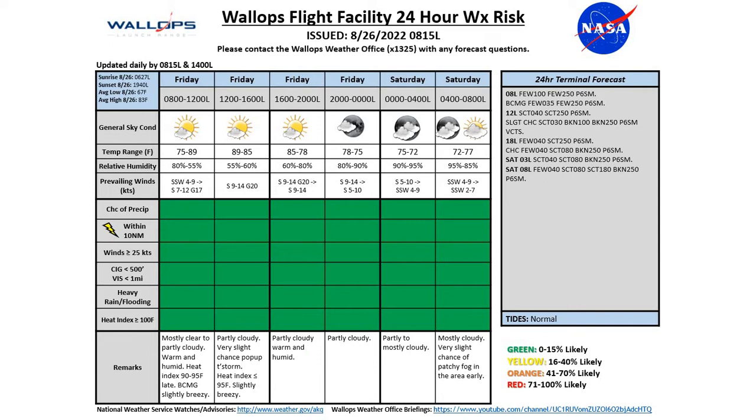Could see heat index values again in the low 90s, maybe peaking at 95 degrees, but otherwise expecting a high temperature around 89 degrees with some southerly winds becoming 9 to 14 knots with some peak gusts up to 20 knots, slightly breezy as we get into the afternoon hours, and that very slight chance of a pop-up shower or storm.